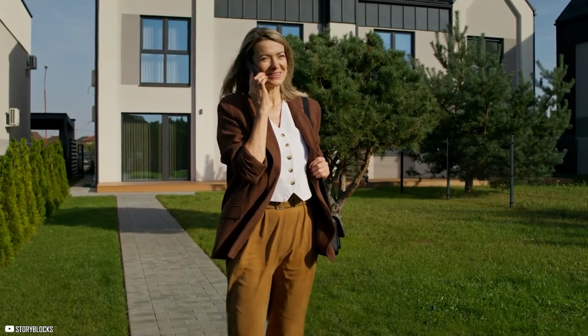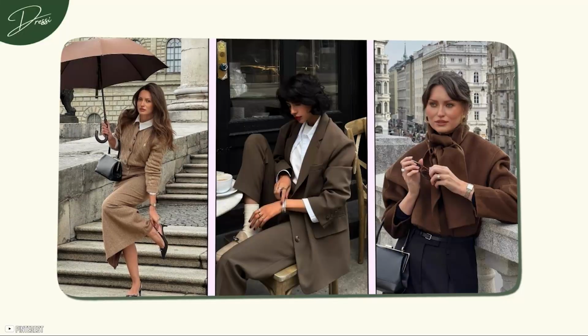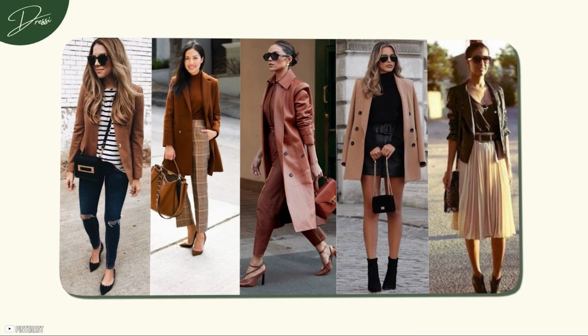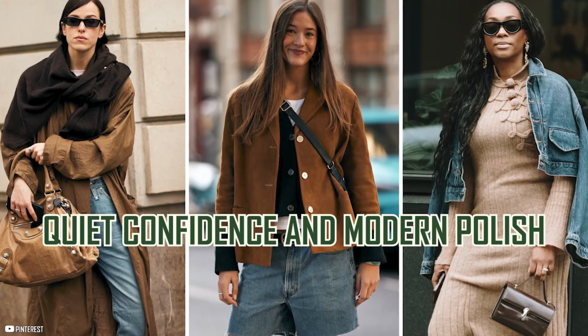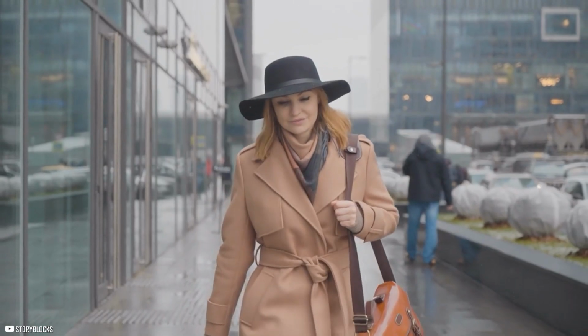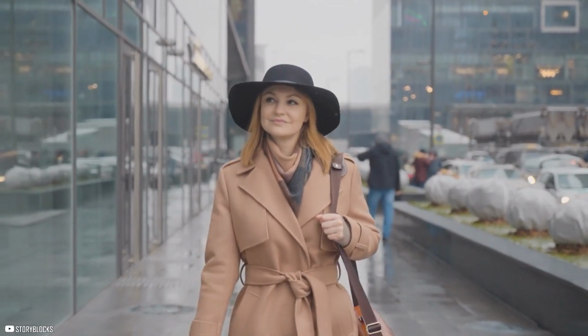Brown is the color upgrade that rewires your wardrobe after 50. Richer than black, kinder to your complexion, and the fastest way to sharpen your style without starting over. This video gives you the exact pairings, celebrity strategies, and shade formulas that make brown the new uniform of quiet confidence and modern polish. Forget everything you thought about this color, because the browns we're talking about boost radiance, build depth, and layer like luxury.